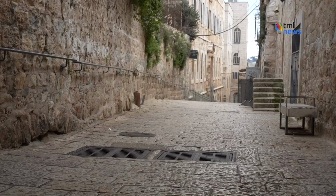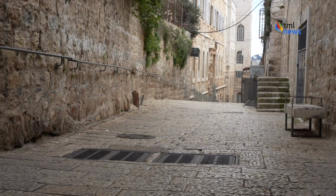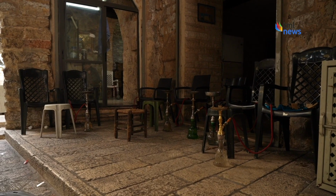Ramadan is a month-long holy month where people abstain from eating, drinking, smoking from sunrise to sundown. People tend to break their fast in different ways, some at home, some in restaurants. This was the scene during the Muslim holy month of Ramadan in Jerusalem's Old City last year.